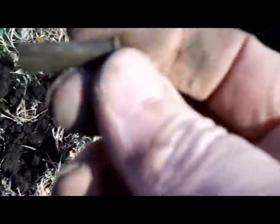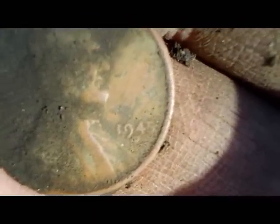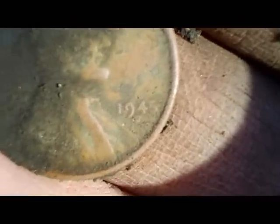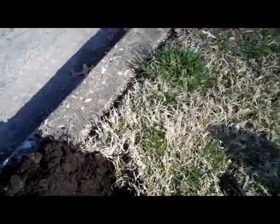All right, this was kind of a weird one. First, I pulled this funky looking rifle .22 round, wrong one though. It looks like it was for blanks because it's got a crimped edge, but in the same hole, a 1945D. All right, so three old coins in the last half hour. On to the next.